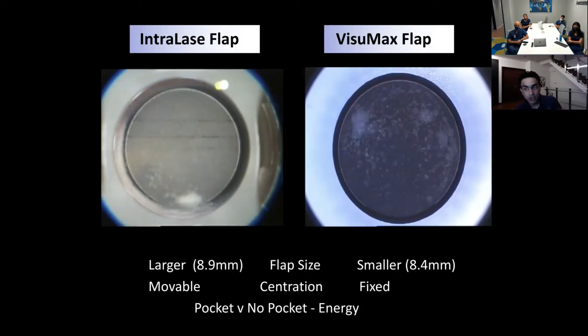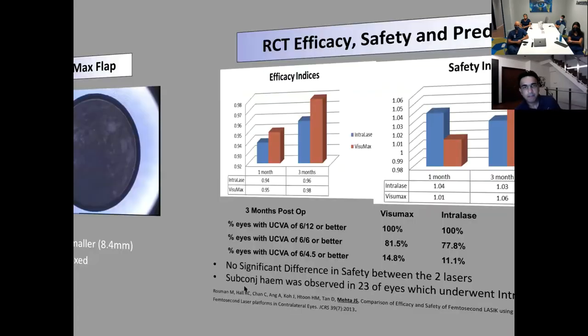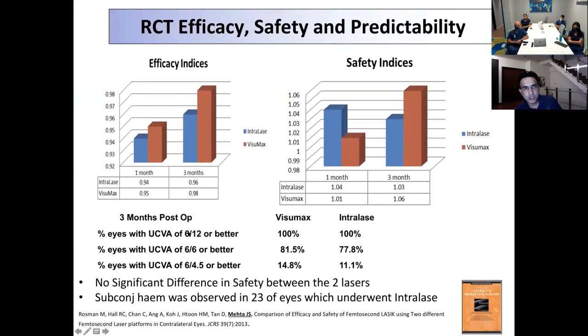So you're looking at a much higher level of basic energy. And that's why you need to have a pocket over here to release some of the gas when you create your flap. A few years back, we did some studies in comparison, because we were one of the few centers that actually had two femtosecond lasers that we could compare, and we wanted to look at the outcomes of the Intralase and the VisuMax.